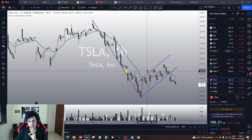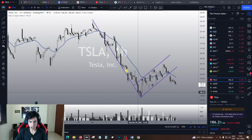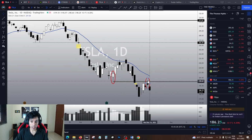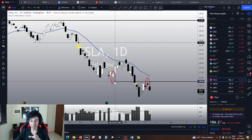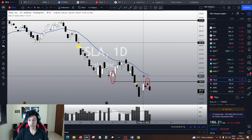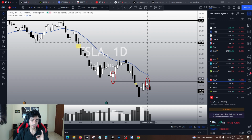Now, Tesla triggered this bearish flag today. It is dropping more than 4%. In addition to this bearish flag, we also talked about this resistance at 198, which yesterday we hit, a previous support level. So this movement is very technical and goes according to the principle of polarity in technical analysis. Previous support levels are going to work as future resistance levels and vice versa.